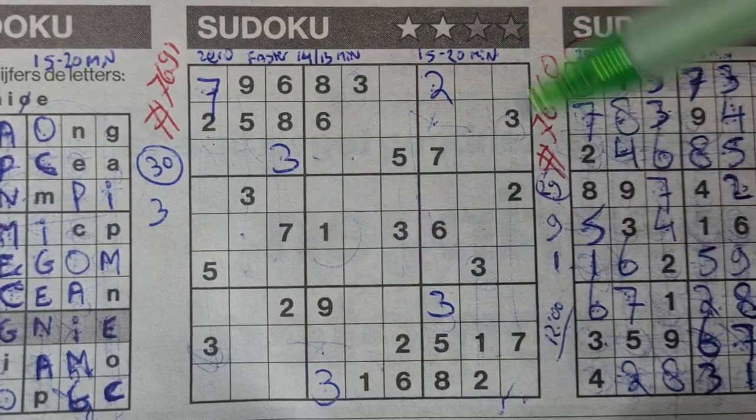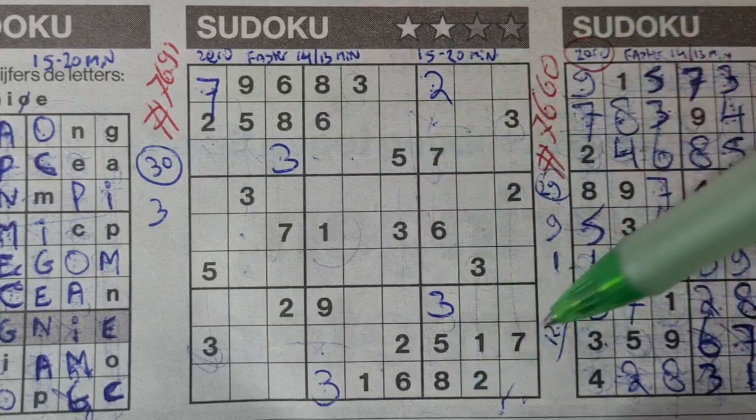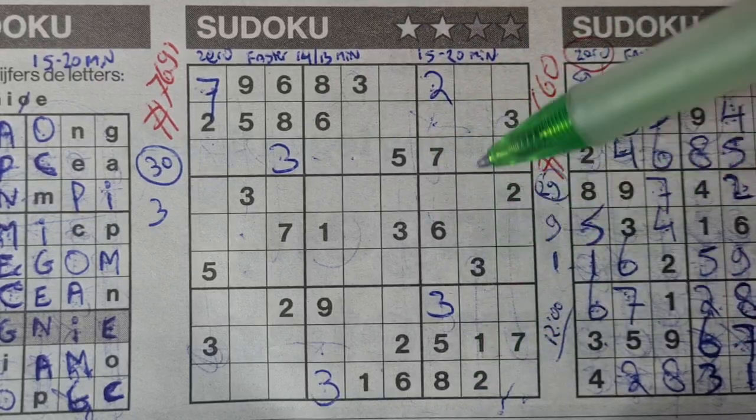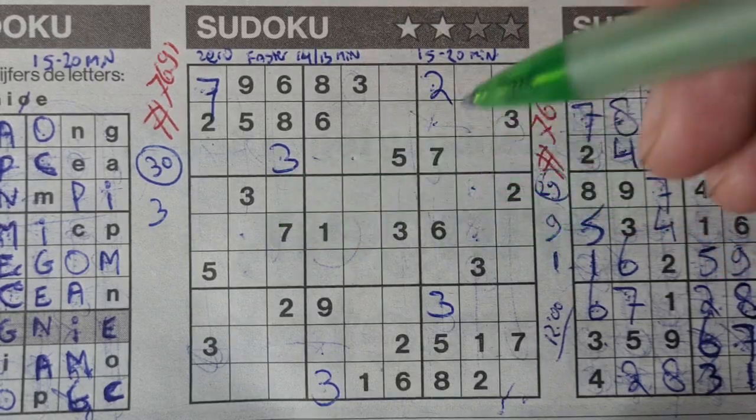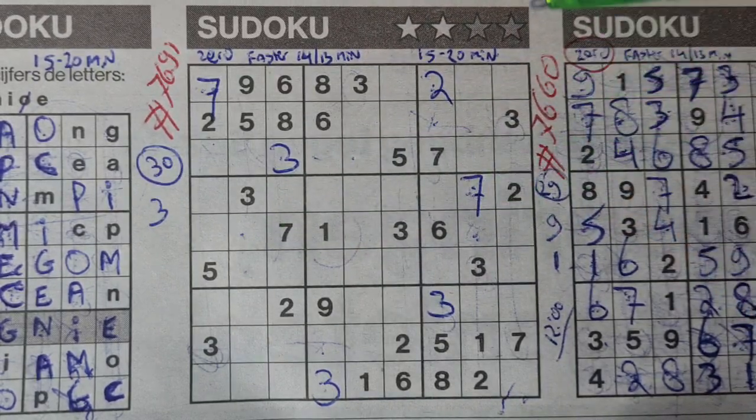Okay. We have a 7 in this column, 7 in the last column, so the column 3, the only 2 places left for the 7 should be here or there. We have a 7 in the middle row, no 7 there, 7 should be there.